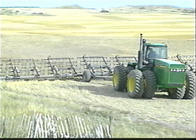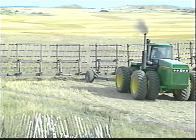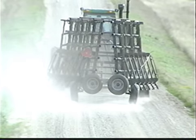Transporting the 85 is easy and safe. Activate the transport hydraulics to raise the Harrow Bar into transport and just drive away. You never leave the cab. The 85 Heavy Harrow offers strength and versatility in residue management.